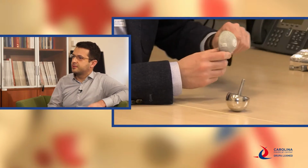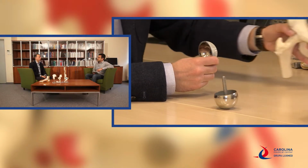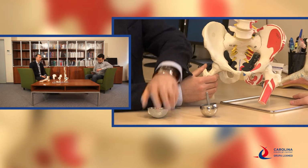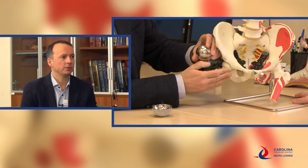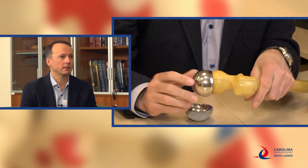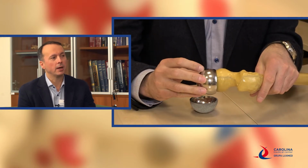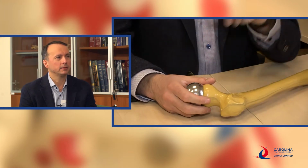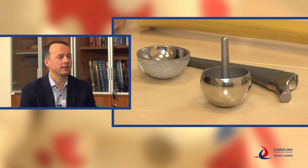When were they required? How long after the first operation do revisions usually take place? Most of the complications are in the first 6 months after the operation. Yeah? So in each implant surgery, we distinguish early complications and late complications. Early are in the first months after the surgery, and late are years after.